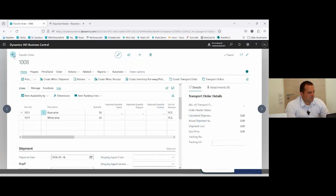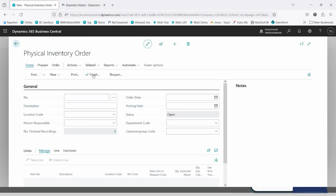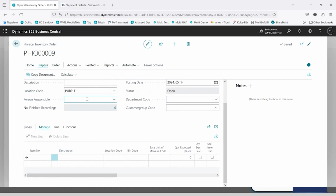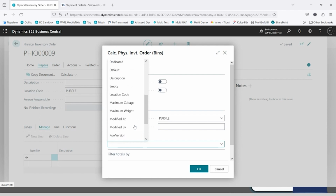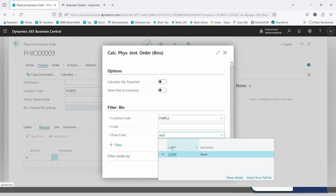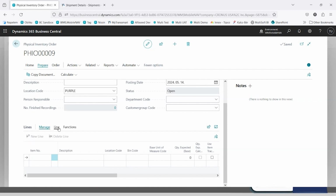Let's see how that works in Business Central. If I go to physical inventory orders, I can create a new physical inventory order. I can define the location. And with the preparation, I can calculate the lines. I add one more filter, like the zone code is store. Okay, I calculate, oops. Sorry about that.